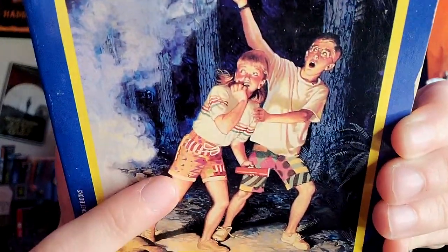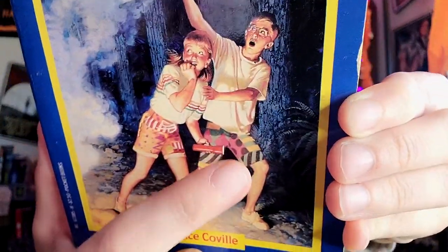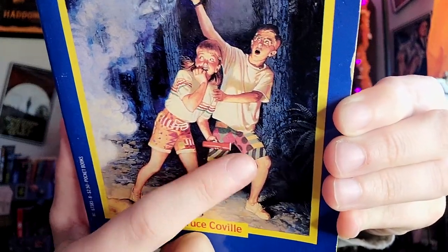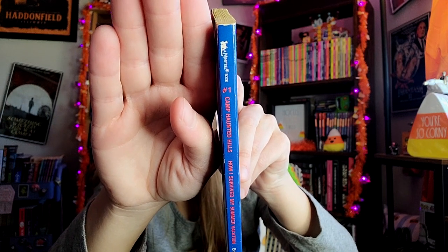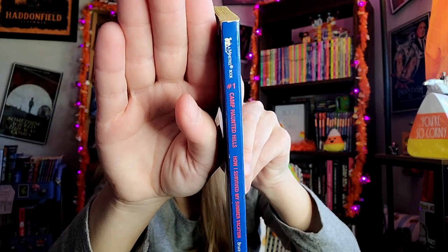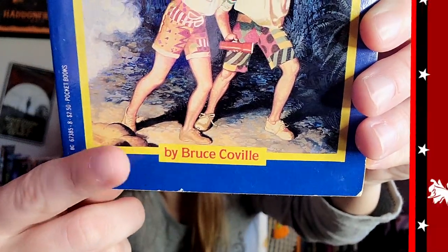Look at the 90s pants. Hell yeah. Look at this. This is so 90s. You can't honestly get more 90s than this. I feel like I had a pair of pants like that, shorter than these, when I was a little girl. So that's pretty cool. This was published in 1988. This is a Minstrel book, and as you could see, this is volume number one of the series, Camp Haunted Hills. And I forgot to say, yes, it's by Bruce Coville.